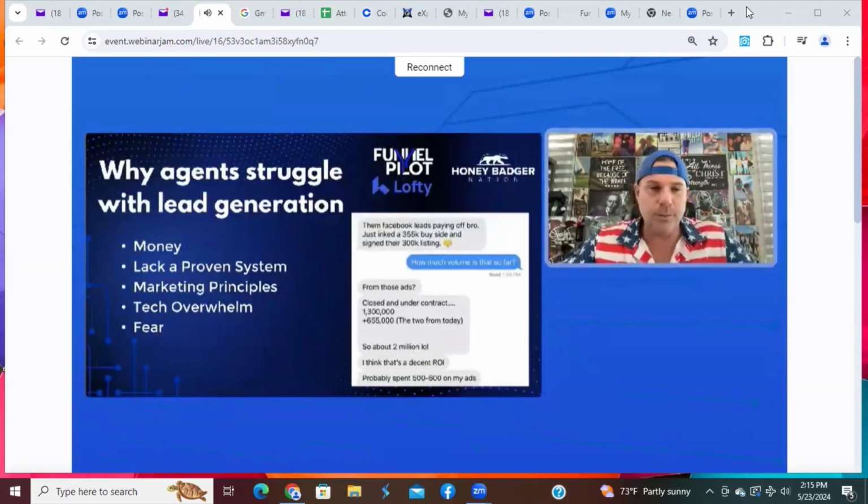So why do most agents struggle with lead generation? A lot of times it's the money. You've been burned before, right? You've spent some money, it didn't work, you didn't get the results. And a lot of times that's because of not having a real clear understanding of what you should have expected in terms of when you were going to start seeing results.